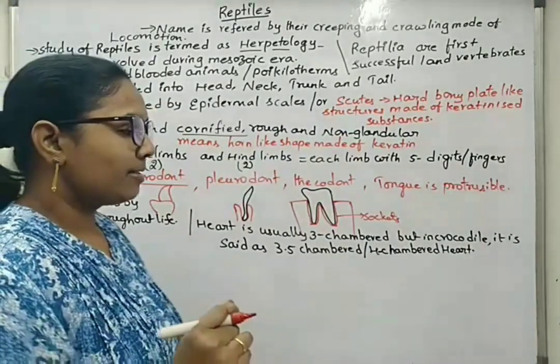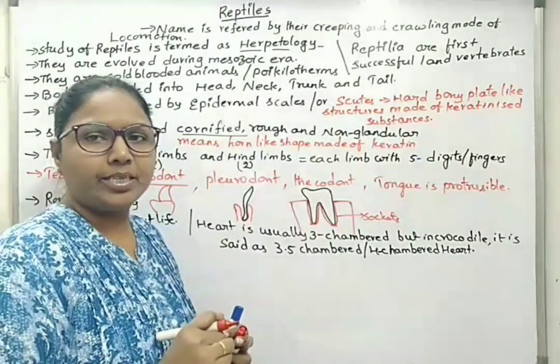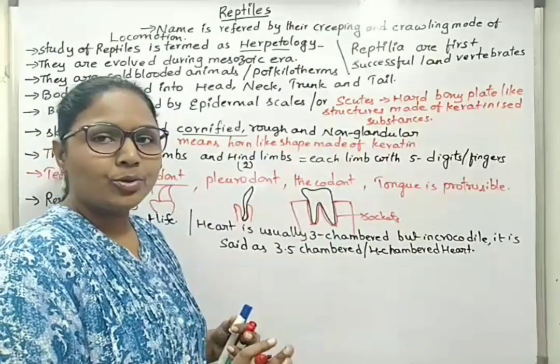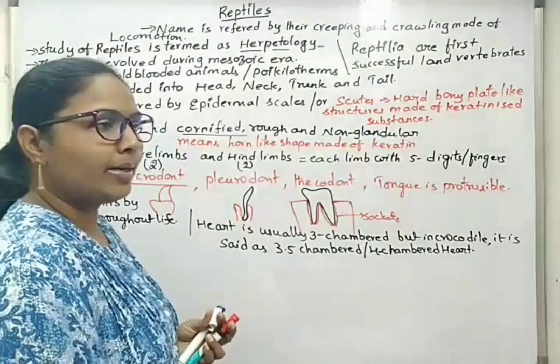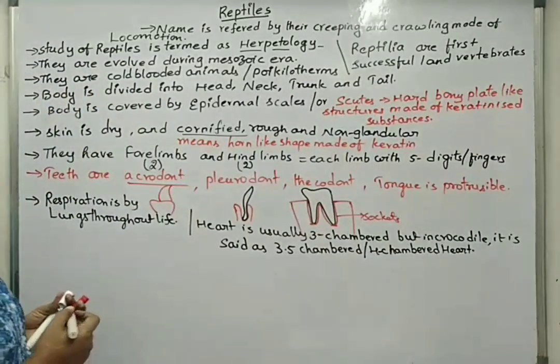Sinus venosus and truncus arteriosus are clearly seen and well developed in amphibians. But here the sinus venosus, which brings deoxygenated blood from the body organs, is not well developed, because that is not necessary. Directly, the arteries and veins bring deoxygenated blood from the body organs, so there is no need of sinus venosus.